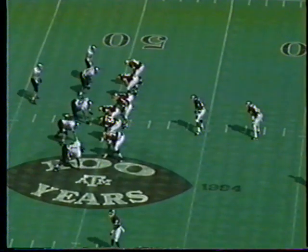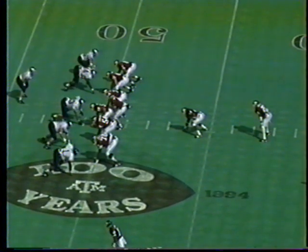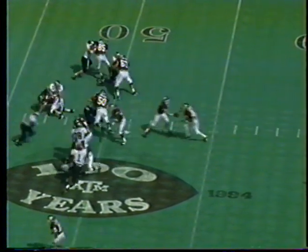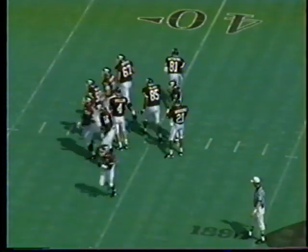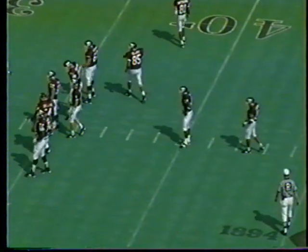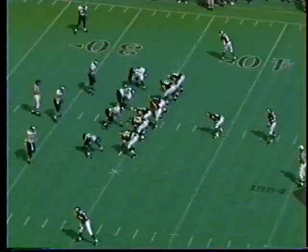Tim Vordenbaumer now has replaced Richard. Richard on the sideline. I formation again. It once more will go to Rodney Thomas. Nice hole up the middle. Has a first down and a lot more across the 35 to about the 34. Right up the middle. Warwick Franklin made the stop. What's Thomas got now? He's got 31 yards on five carries. Pretty good average. Yep. Not bad at all.